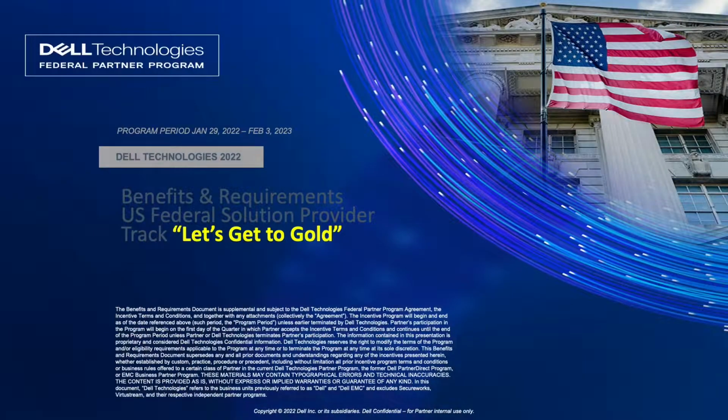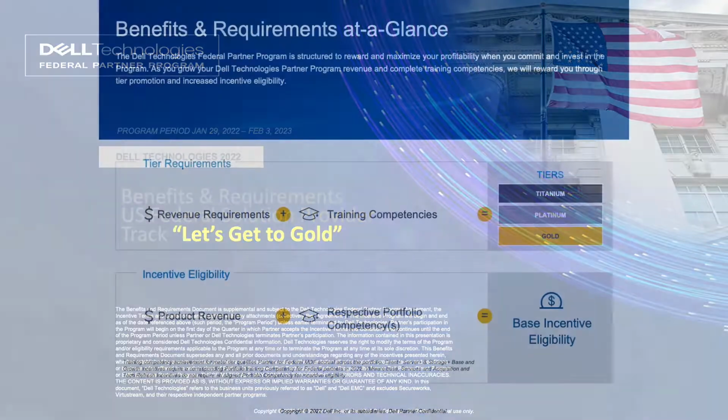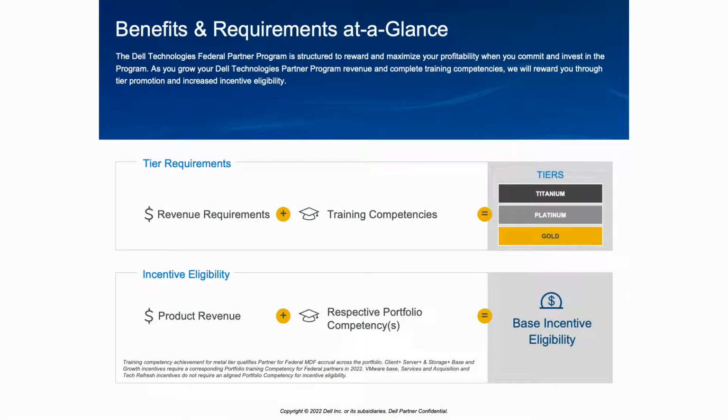I'd like to talk to you about the Dell Technologies Federal Partner Program, its requirements, and all of the benefits. Specifically, I'd like to talk about the first level, which is Gold, and how we can get to Gold as quickly as possible. Within the Federal Partner Program, there are three tiers of attainment: Gold, Platinum, and Titanium. They each have a revenue requirement and a training competency requirement as well.